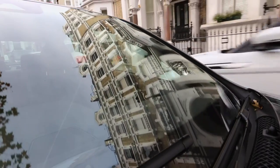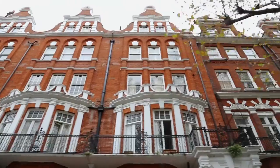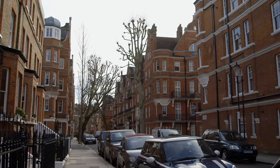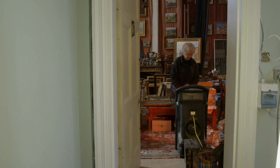As long as London's property remains the safest place for international investment, developers and international clients will continue to transform these exclusive streets. For some, this will spell the end of a community.